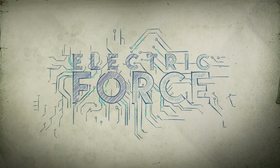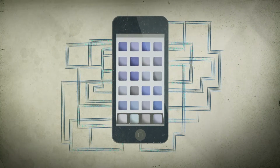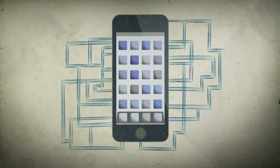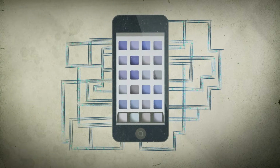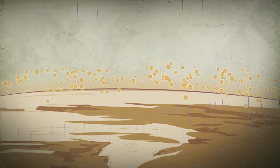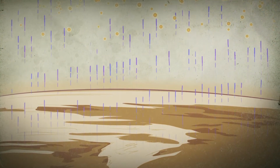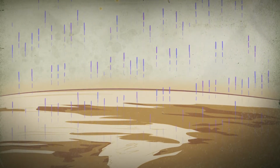So to do that, I want to talk about the electric force. It's the thing which your device is using right now to pump electricity around its wires, right? It's pushing the electrons around the circuits. And what we think can happen is that the electric force can help push on the ions in the upper parts of the atmosphere, push them off and up into space. So just as every planet has a gravity field, we think that every planet has a weak electric field.